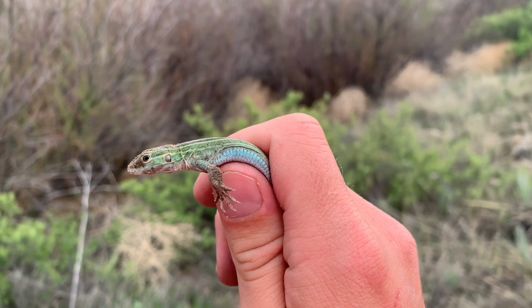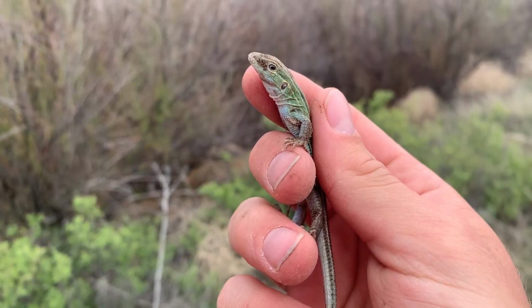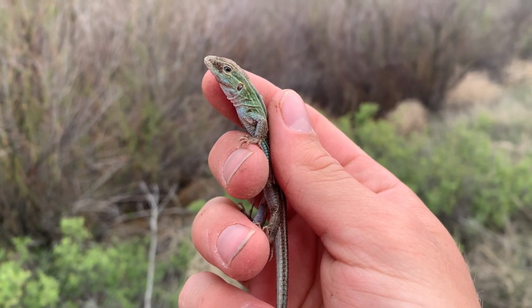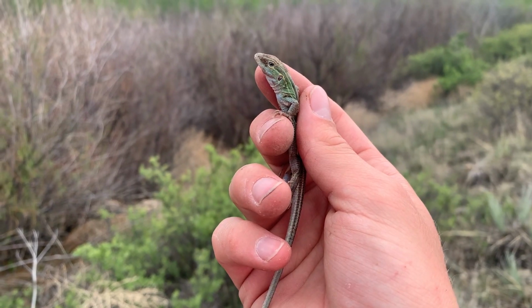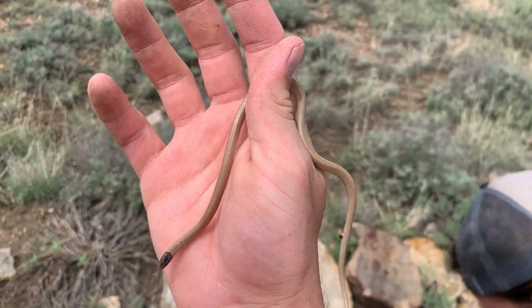All right, first little one of the day is this little 6-lined racerunner. These guys are pretty cool. These are pretty widespread throughout Colorado, but we don't always get a hold of them because they're usually so fast. These guys are super cool. Probably we'll see a few more of these, so I'm just going to release him on his way and we're going to keep moving.